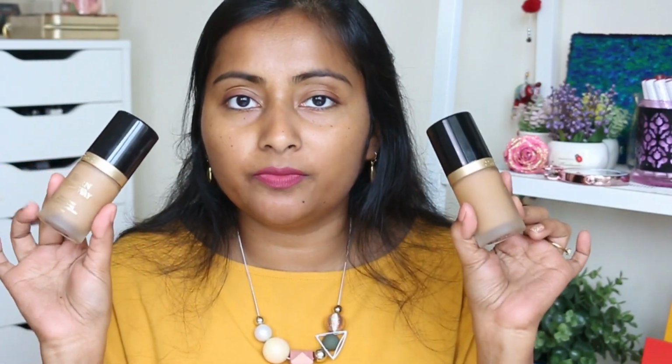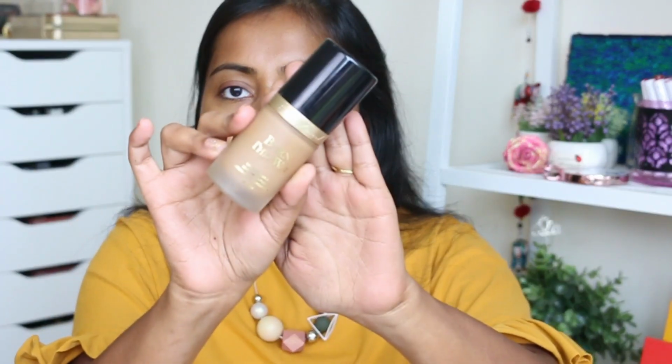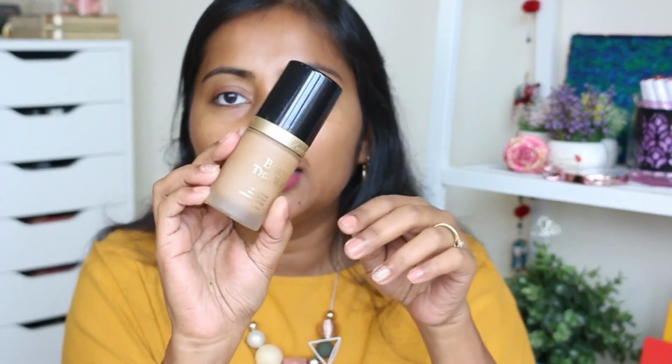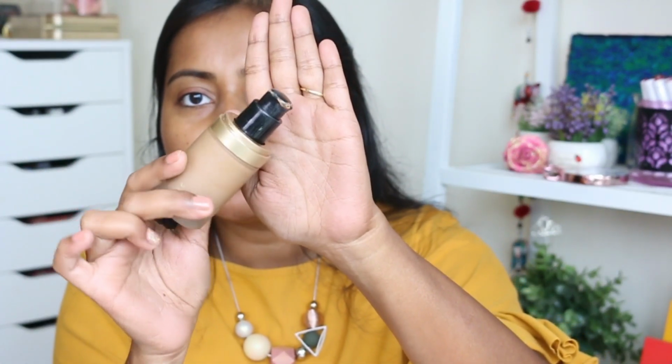So this is the Born This Way foundation. You get 30 ml of product, 1 full ounce, and this is how the packaging looks. I love the packaging. It's like a frosted glass bottle. You may have seen me using this foundation many times. I have used it a lot, and it has a pump. It is very sleek packaging. Love the packaging. And of course, on the other side we have this packaging. It's like a sci-fi movie packaging.